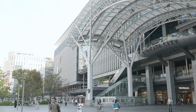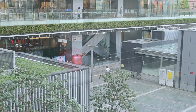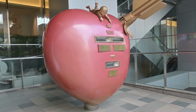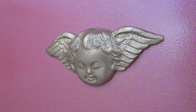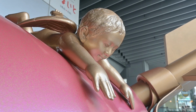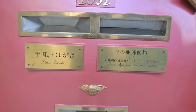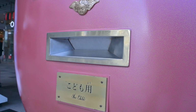Let's head back down to ground level now for the next secret, which is tucked over on the right in front of the Kite department store. From a distance you wouldn't guess it, but yes, this is a post box. Why is it in the shape of a heart? Well, you'd think this clearly has some Valentine's Day connection, but no, this so-called angel postbox was designed by local artist Nobutaka Nakamura with the concept that the angel will watch over your thoughts as they travel by letter. Cute idea, right? But not quite as cute as the additional third slot included here for children to send their letters without the use of a stepladder.